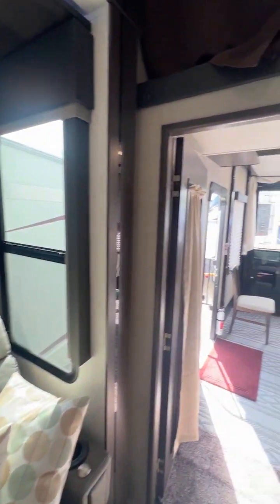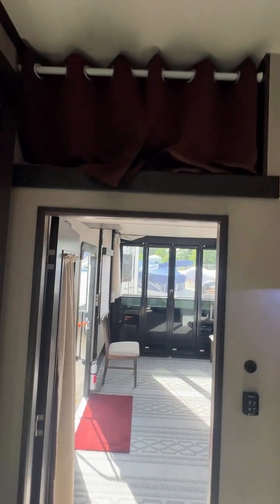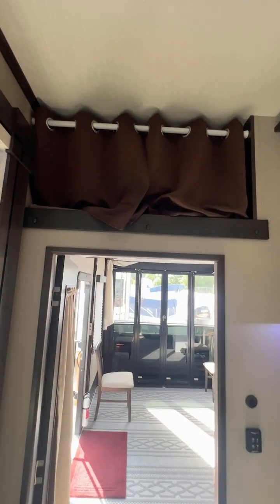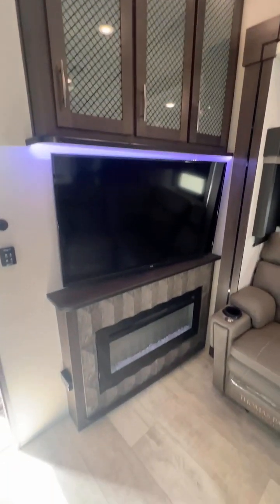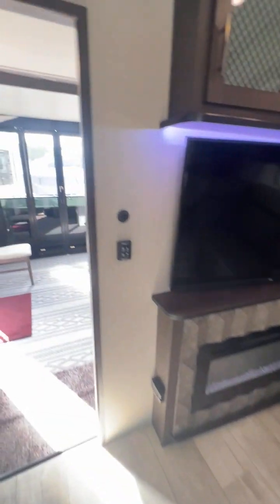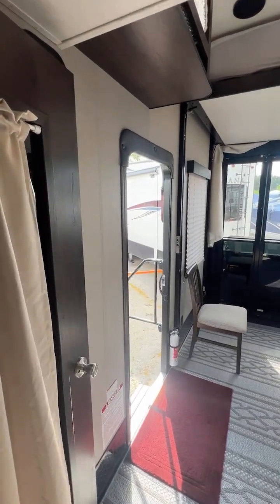Lots of lighting, lots of windows. We do have a door here that leads to the back. We have storage up top. We have plenty of cabinet space, TV, fireplace. The rear exit.